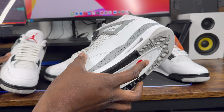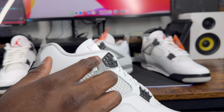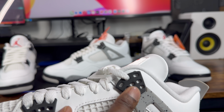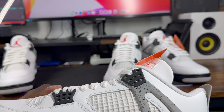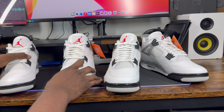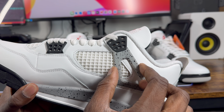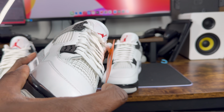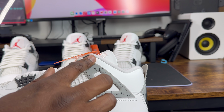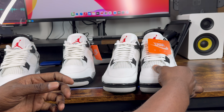Weirdly enough, the replica has the speckle black dots on the black part of the wings tabs on both. Hopefully you can see it with the shine. Especially right here, you can see it. The authentic pair has none at all. The speckles stop at the gray part. So it's definitely something hidden to look for. I don't see any on the authentic pair. All of the speckles are contained to the gray parts, but on the rep, the speckles come up. Yeah, you can definitely see whatever they were doing to get the black dots on here, it came up here on the black part as well. But they're not on the wing lace holders on the midfoot of the shoe. So that's interesting. Definitely something that you can look at.